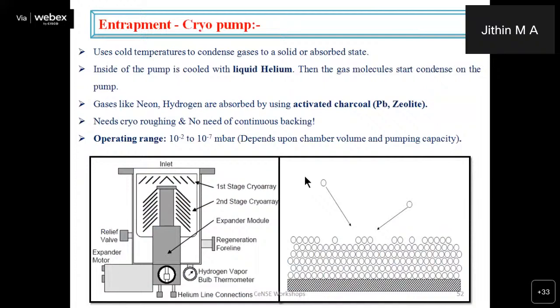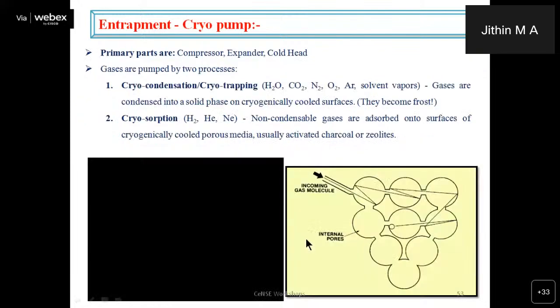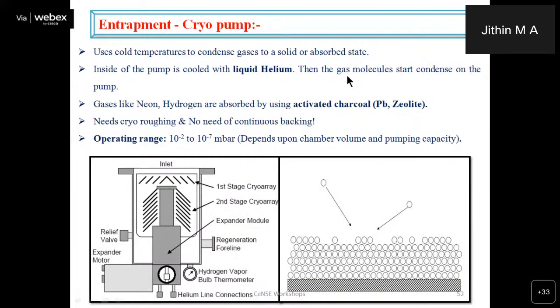Then comes the cryopump. The cryopump uses a cold temperature to condense the gas molecules to a solid absorbed state. So you can see liquid helium, but they use a closed helium circuit for the pump to condense the gas molecules, to reduce the temperature from room temperature to 15 Kelvin. And some gases, like, as I told in the previous slide, neon, hydrogen, helium cannot be absorbed. So they are trapped by charcoal and zeolite in the arrays.